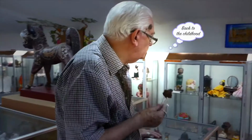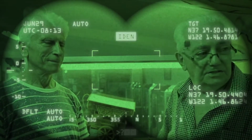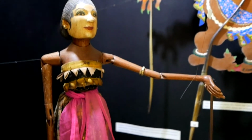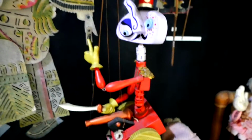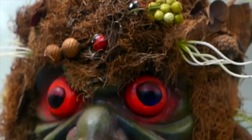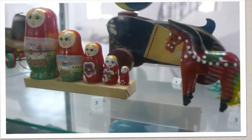It happened because I had the idea already several years ago. And it happened because I had a friend called Jan Glinski. What you see here is the result of my collection, which was originally 4,000 pieces or a bit more. And we have now reached the peak of almost 18,000 objects.